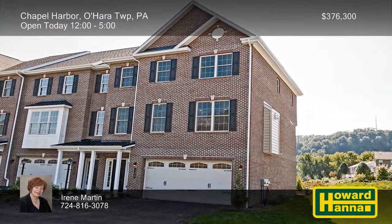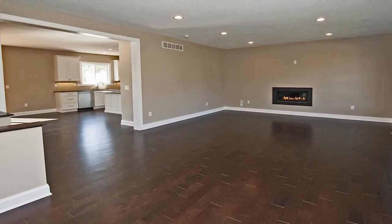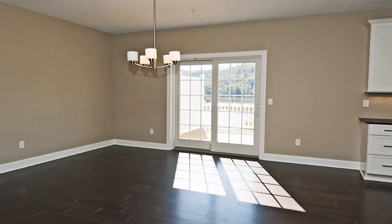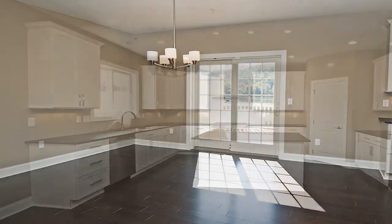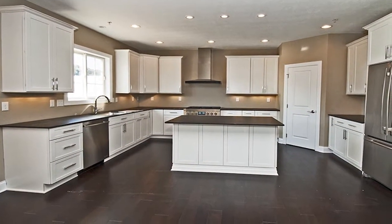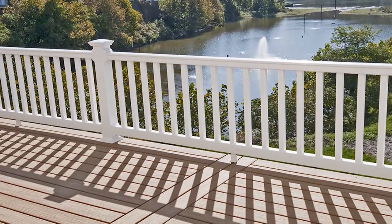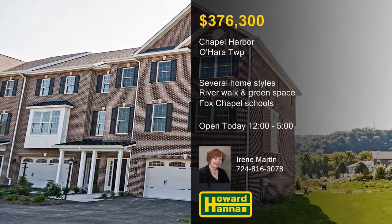The sidewalk community of Chapel Harbor presents new construction by Stapleton Homes. Choose between custom-crafted townhomes and neo-traditional single-family residences. These ENERGY STAR-rated homes can include Anderson windows, walk-in closets, and stainless appliances. Part of the Fox Chapel School District, the homes are close to shopping, dining, and Route 28. Enjoy breathtaking views of the Allegheny River, as well as a river walk and green space. For more information on the homes of Chapel Harbor, meet with Irene Martin this afternoon.